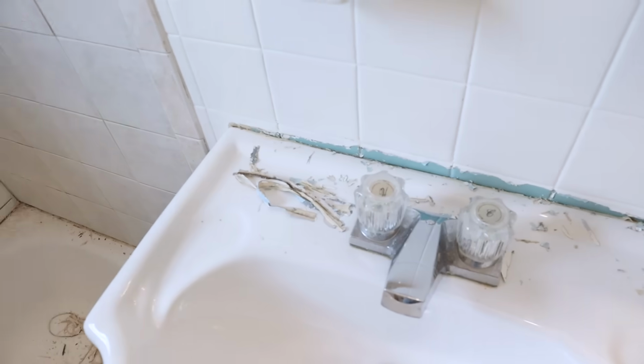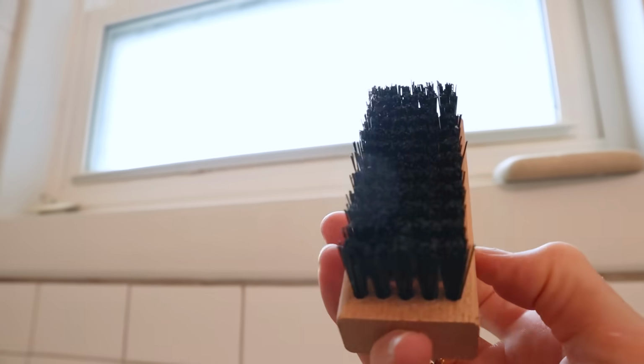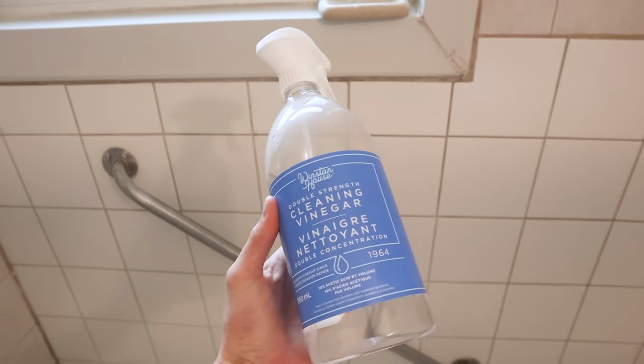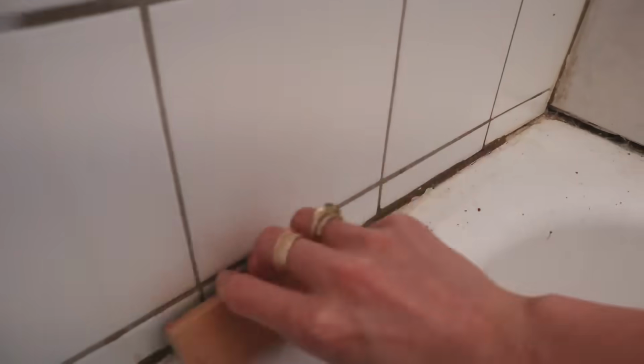Okay, I have removed majority, if not all, of the caulking, and I definitely have a bit of a mess to clean up. I'm just gonna go over any super stubborn areas with an abrasive brush. I'm just using vinegar as my cleaning solution, as well as if you have any super stubborn areas, you can go in with some 100% alcohol and just scrub those out.